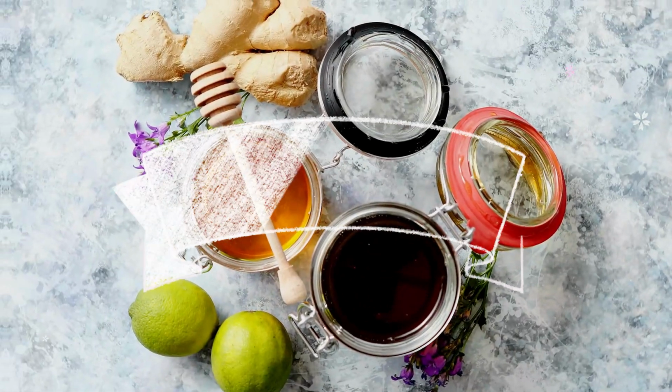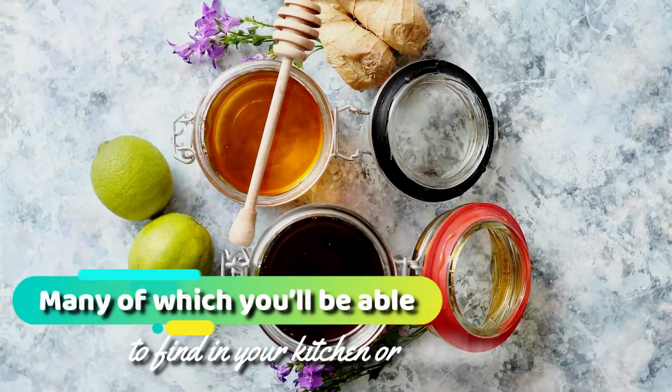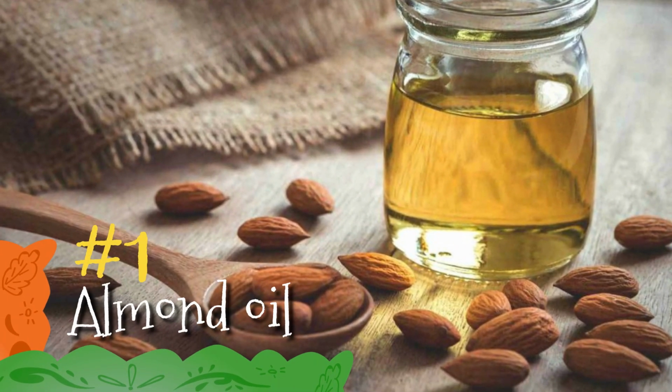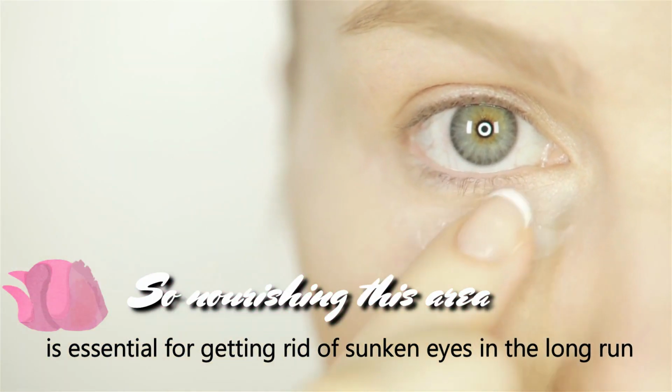Stay tuned for some of our favorite natural treatments, many of which you'll be able to find in your kitchen or bathroom cupboards. 1. Almond oil. The skin under your eyes can easily lose nutrients, so nourishing this area is essential for getting rid of sunken eyes in the long run.